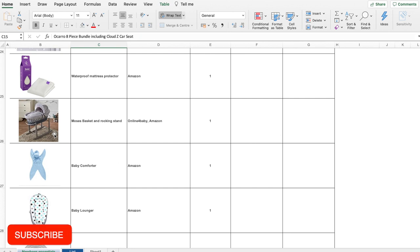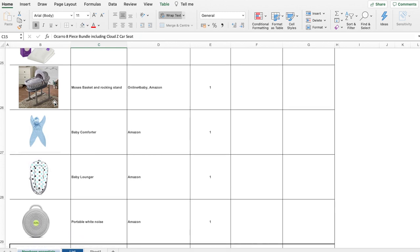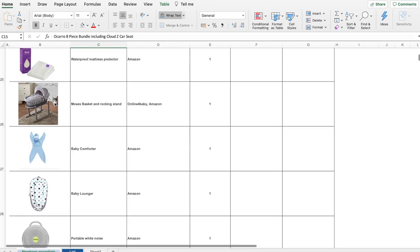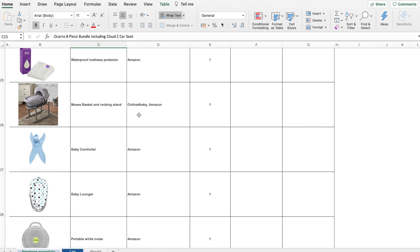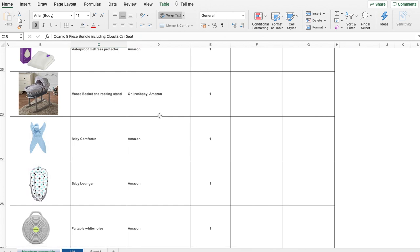So I went for this one. It wasn't very expensive. I think it was less than £50 if I'm not mistaken. It looked really, really nice. It has a protector, so it keeps the sunlight away from the baby's face itself. And it just looks good, you know, for aesthetic purposes and for pictures and everything. I had two options for this, either from Online for Baby or Amazon. Depending on whichever had it in stock, I was going to buy from either.